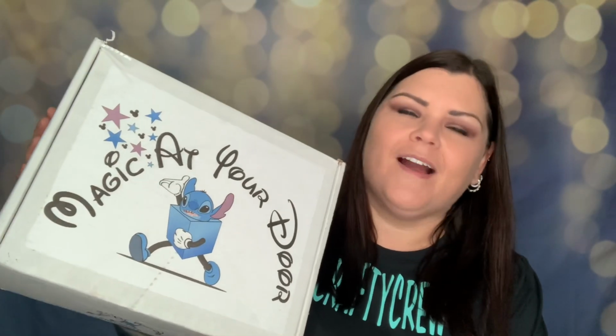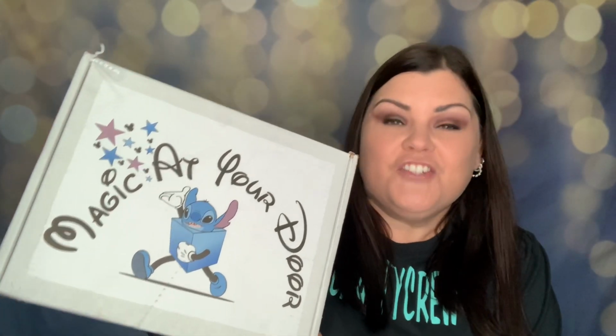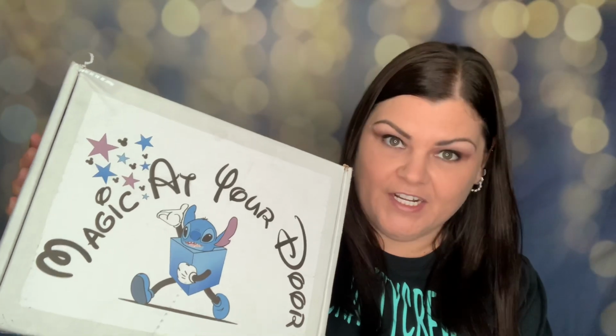Okay, you guys, so my magical delivery box of Magic at Your Door just got delivered and I'm so excited to see what is in here. When I got the tracking information last week, I'm like, what, already? Whoa! So I'm so excited to have this in my hands. Let's go ahead and get in here and see what we have.